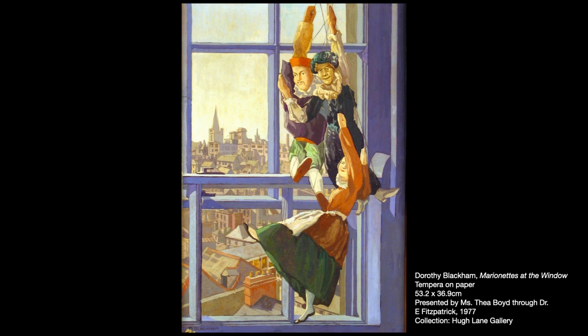The reason that I mention this is because the artist who painted the piece, Dorothy Blackham, is more known for her landscape painting. So I think it's interesting to look at this as an example of her work, because it would be out of the ordinary in terms of what she's known for in the art historical canon, which, to be fair, she isn't often mentioned in either, which we'll also talk a little bit about. But I just wanted to start by taking a minute to look at the marionettes themselves.